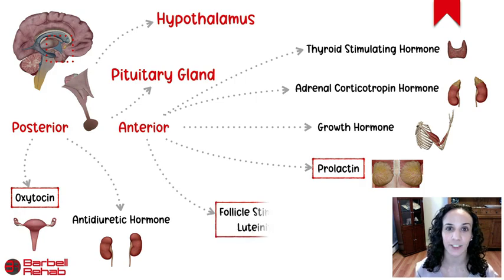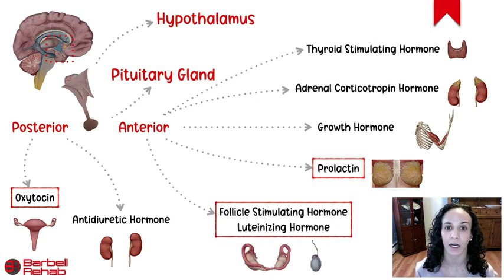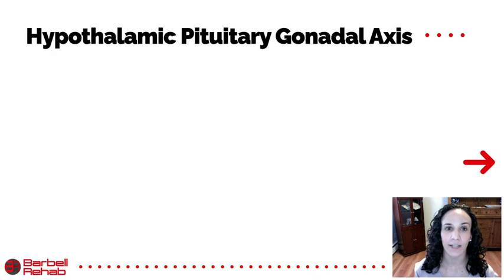And then the next few slides will really be focusing on follicle stimulating hormone and luteinizing hormone, which influences the ovaries and testes. Looking at the relationship between the hypothalamus, the pituitary gland, and the gonads is known as the hypothalamic pituitary gonadal axis, also known as the reproductive axis.